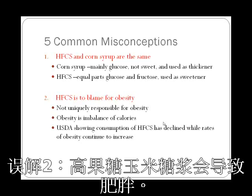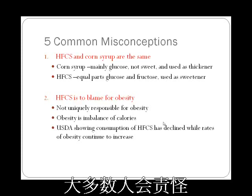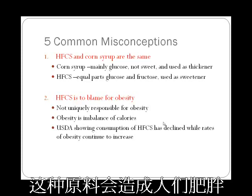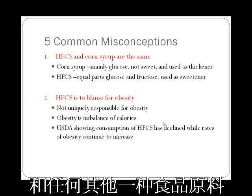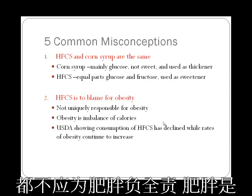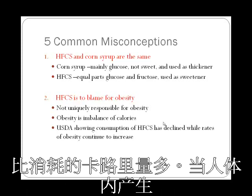Myth number 2, high fructose corn syrup is to blame for obesity. There is currently a lot of media attention on high fructose corn syrup, and much of it is trying to place the blame for obesity on this ingredient. The truth is that high fructose corn syrup, as well as any other single food ingredient, is not uniquely responsible for obesity. Rather, obesity is the imbalance of calories when a person consumes more calories than they are burning.